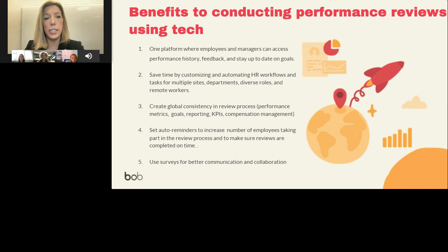Creating global consistency in the remote or hybrid review process when it comes to reporting and KPIs. When you have teams all over the world, this is super important as well. And being able to have a format to track their compensation management and compensation goals in the future. Setting those reminders so you're able, especially if you have larger teams, to make sure that they're participating and taking their part in the review process and that everything's completed on time.